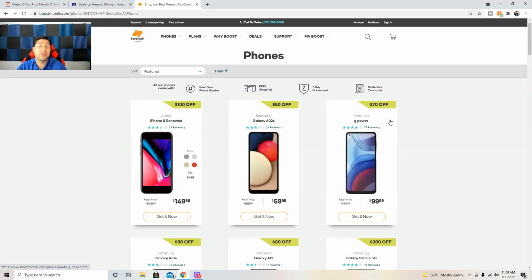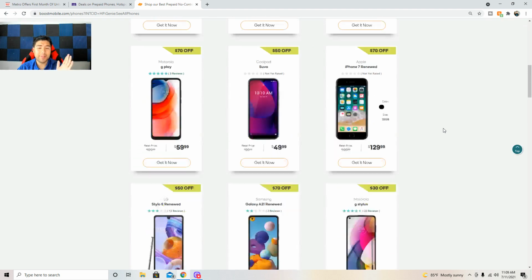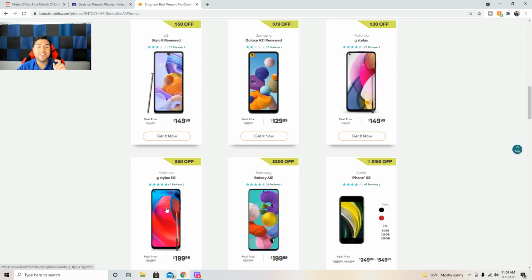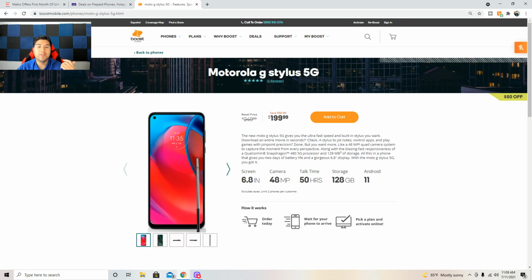In today's video, we're talking about a new phone that just came out, and it's now available on Boost Mobile. So we go to phones, and if you scroll down, guys, you will see that finally the Moto G Stylus 5G is available on Boost Mobile. It is a Motorola. This phone is $50 off currently. It does go for $250, but you can get it for $200 currently.